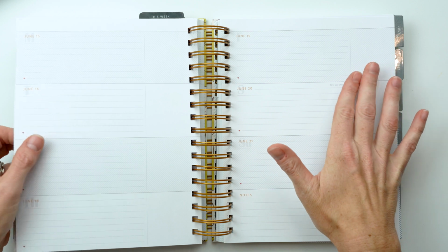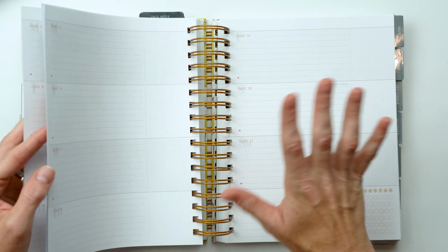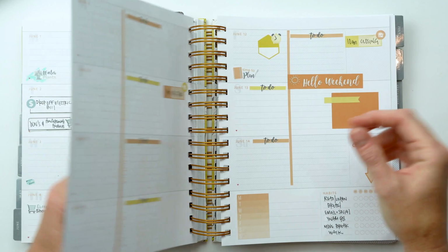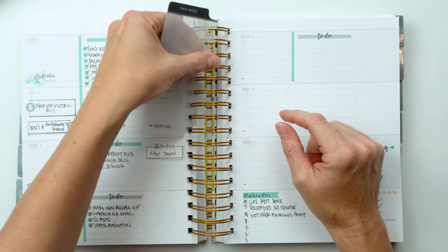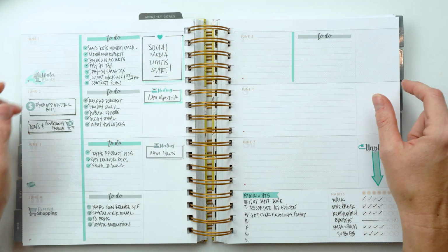I'm not really sure why I'm doing stuff this month, but I just feel the desire to prep all of my spreads. And yeah, so we'll talk you through how I went about getting planning started for June, and what I'm doing sticker wise.